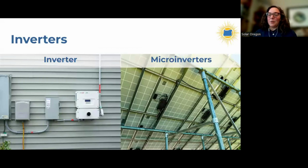So here are some close-up photos of the inverters that I was talking about. The photo to the left shows a string inverter. And so this was more common previously. Some newer systems are utilizing microinverters. They both work well here in Oregon, and some have different advantages or disadvantages.